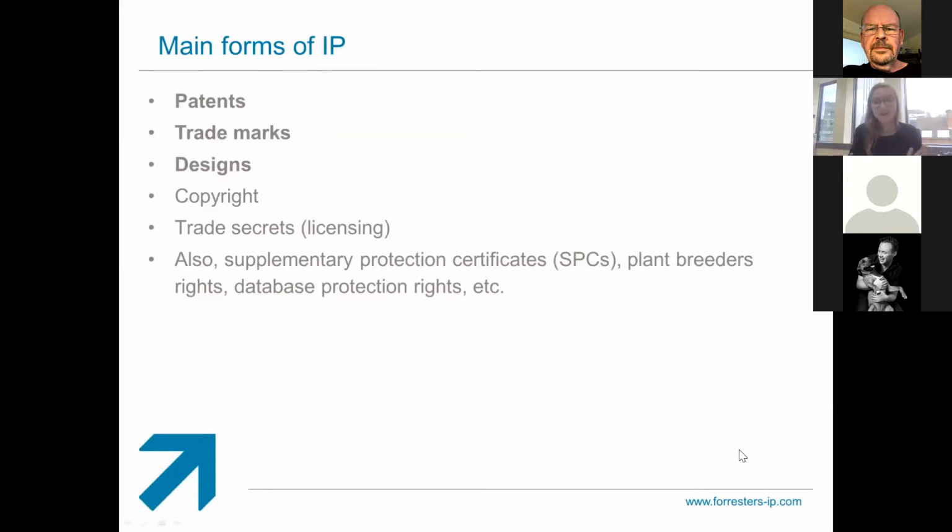So basically, what is IP? A lot of people probably haven't heard of it at an early stage of investment. IP is something that you create, so you design or you invent. And the main forms of IP are patents, trademarks, designs, copyright, and also trade secrets. So I'm going to touch briefly on patents, trademarks, and designs.